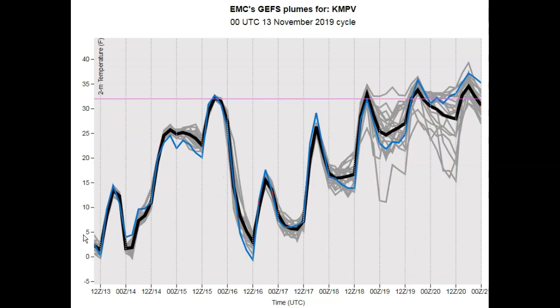GFS ensemble temperature anomalies, you can see a pretty cold day on hand today and cold again tonight, and then we start to warm things up. Another cold front comes through. This is going to drop the temperature at night again over the weekend, so we see some temperatures again kissing 0 degrees in some spots, and then a gradual climb up for the early part of next week.